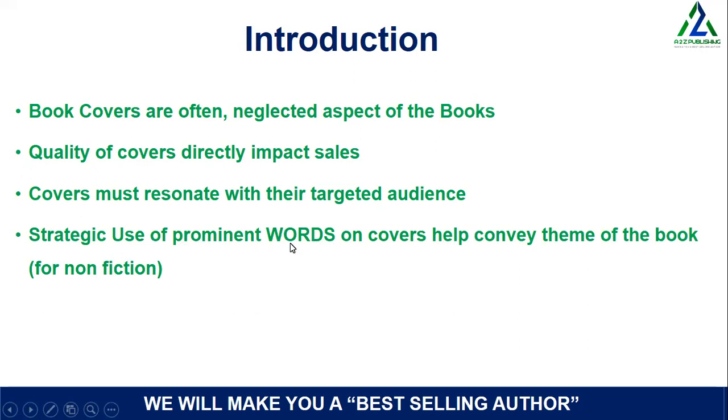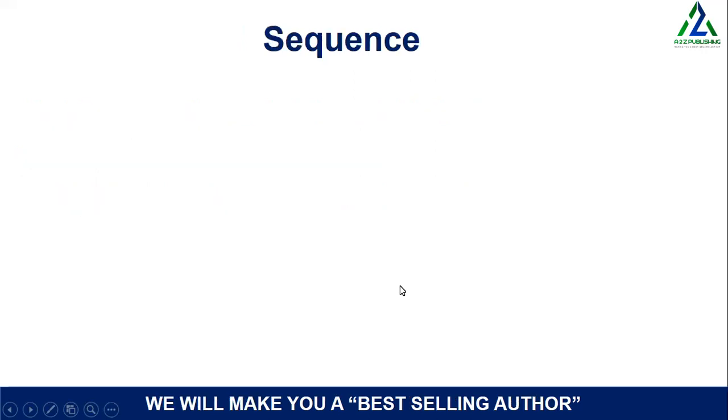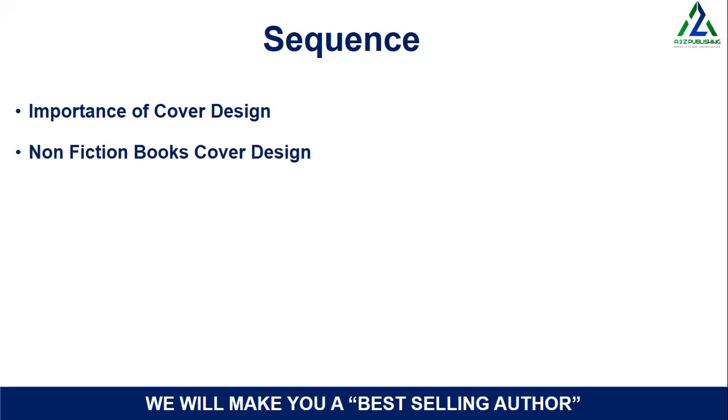And also the strategic use of prominent words on covers helps, especially when it is a non-fiction book. We'll see a few examples, and we'll see how we can make use of these words to make maximum impact on our potential buyer. Then the sequence importance, although I have mentioned it earlier also, we'll discuss. Then we'll discuss non-fiction book covers, fiction book cover designs, and then we'll have a Q&A session.